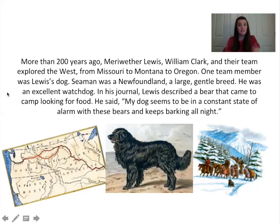That was a big adventure for Seaman. Let's look at the illustrations. Can you find the picture of Seaman? I see him right here. I also see him right here with the explorers at the camp.